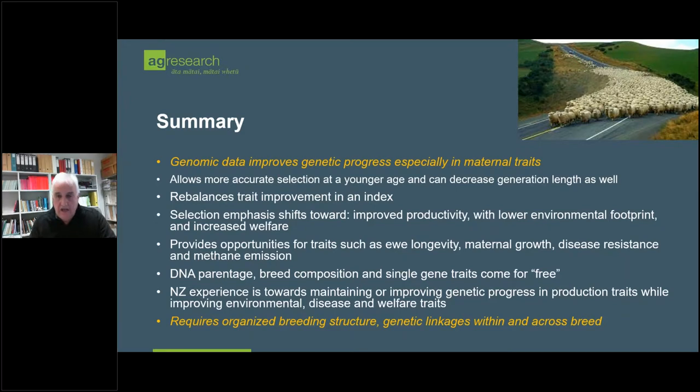So in summary, genomic data improves genetic progress, especially in maternal traits. It allows more accurate selection at a younger age, and it can decrease the generation length as well for some cases. It tends to rebalance trait improvement in an index from more towards environmental traits and animal health traits and traits like longevity. It provides a lot of other opportunities for other traits to be included.